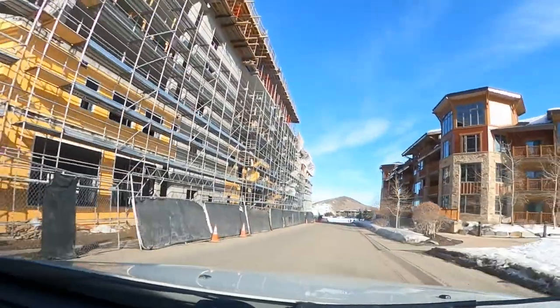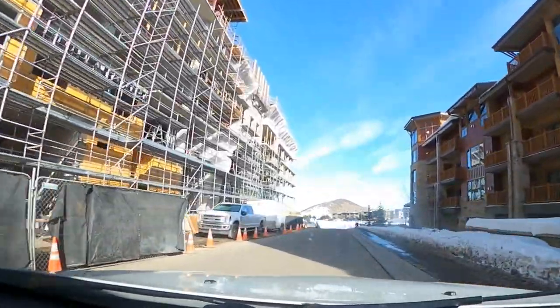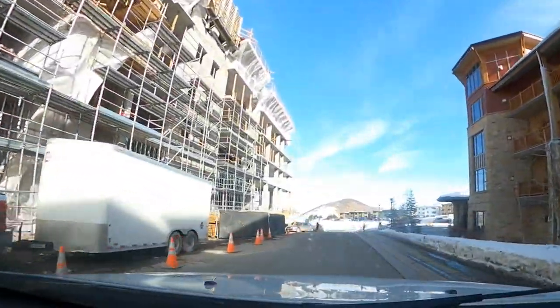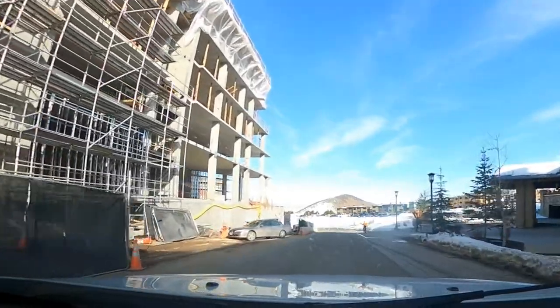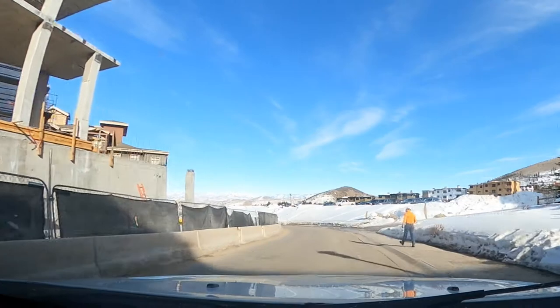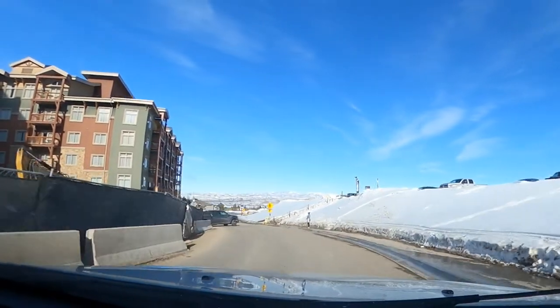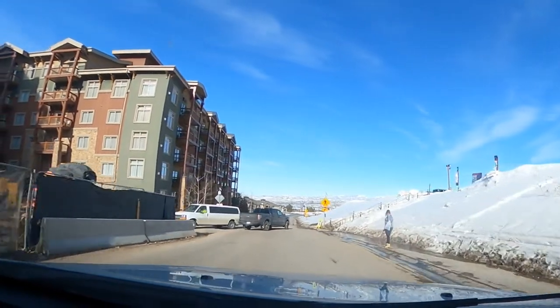We've got the Hyatt and the Hilton here on the right, and the Pendry on the left, just a humongous building. It's gonna have a spa, it's gonna have a ski beach, it's gonna also be ski in, ski out. They're completely redoing the lift there. And you've got the Westgate here on your left as we approach.